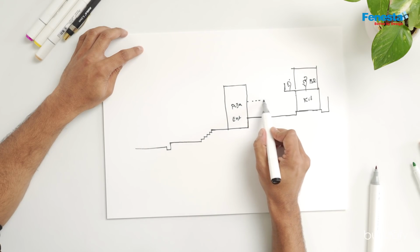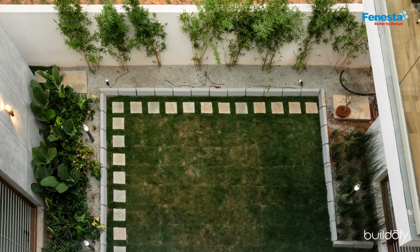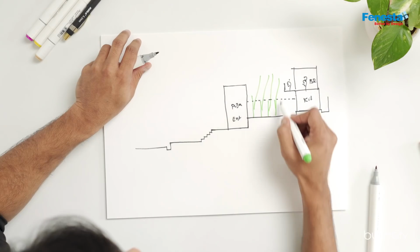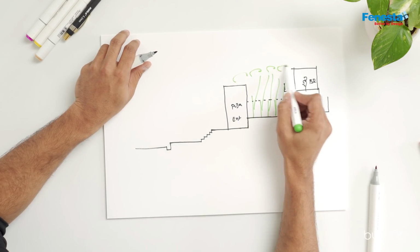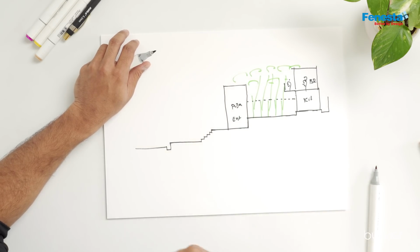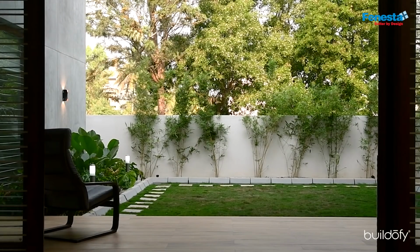And here we have a tall compound wall wherein we have a lot of privacy, and we thought of having interesting bamboo shoots so that we get privacy from the neighborhood also. And this is where the silver oak trees and other trees were coming. So it was like a seamless kind of approach that we thought of having.